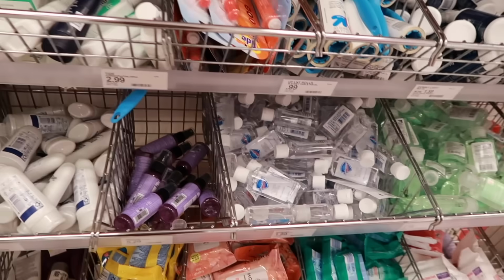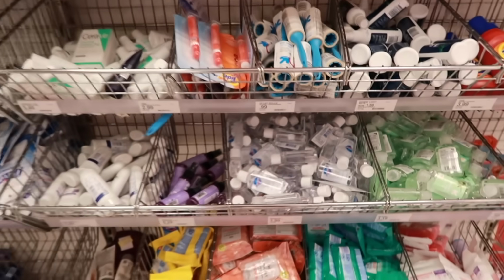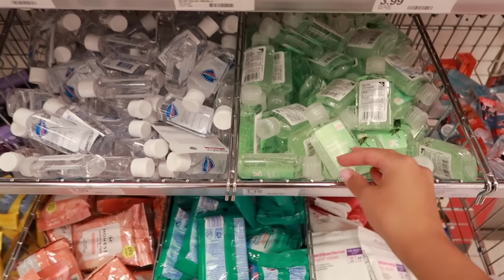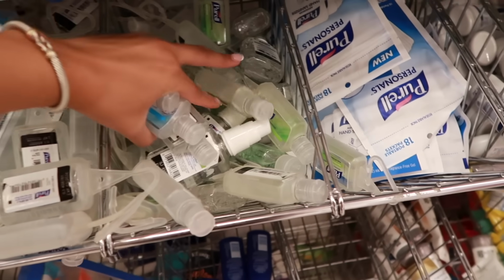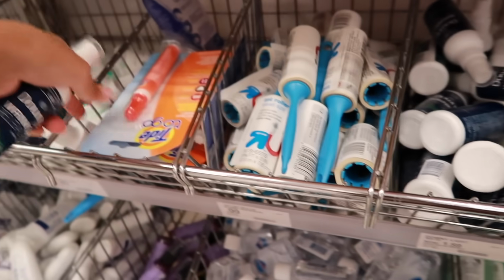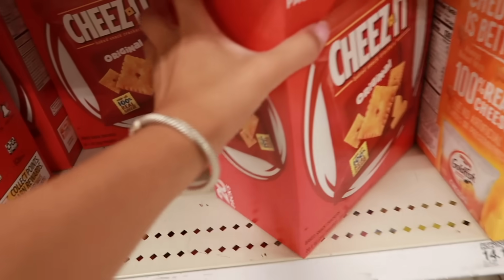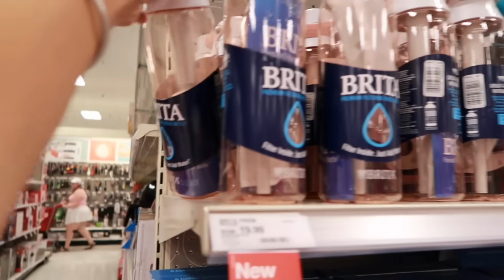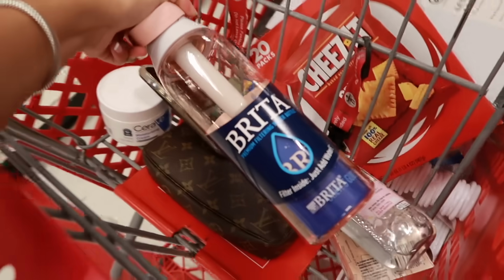I'm in the little travel size section, which is like God's gift to us. One of the things that's super highly requested is hand sanitizer. So I'm going to bring like 5 bottles. I'm not here to play around. You already know we're getting Cheez-Its. All right, this is an investment because I don't want to die and drink bad water. So we're getting a Brita.